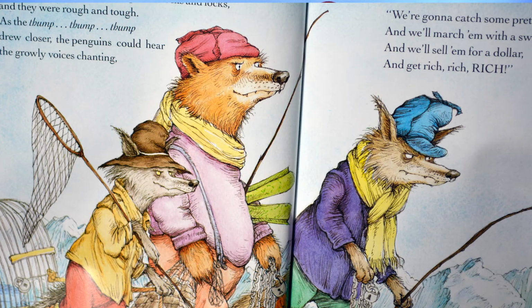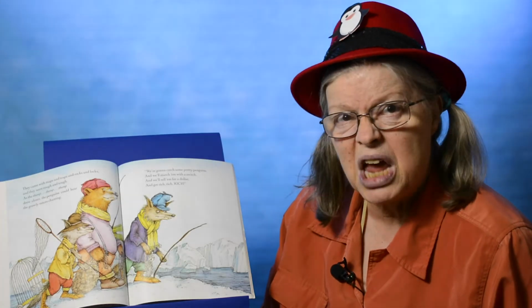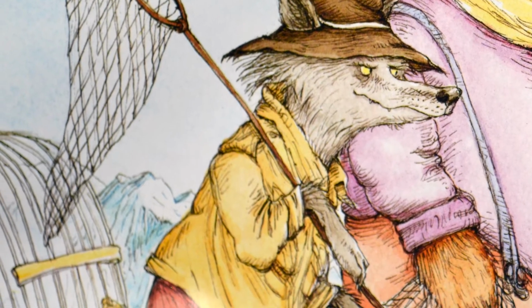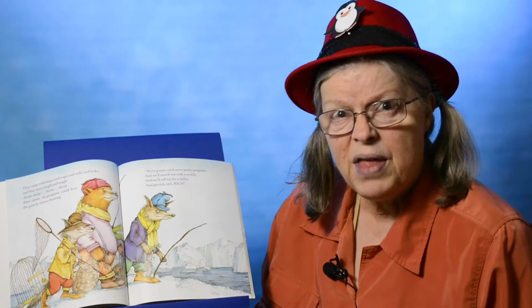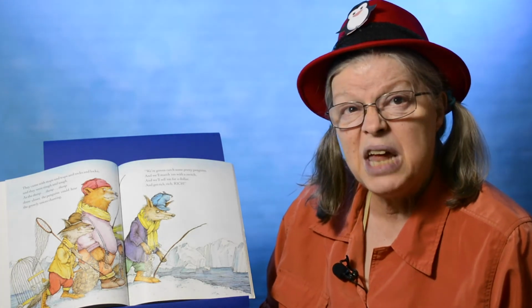Remember that bear? And the book says these are wolves. Oh my, they look scary, don't they? Look, they have a net. And they have a cage. That's where they want to put the penguin. I'm pretty scared. And they're getting louder.